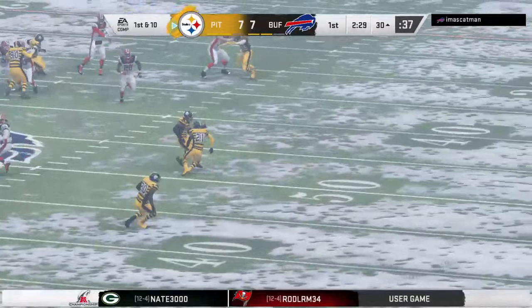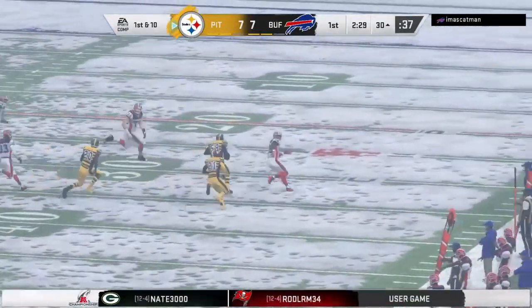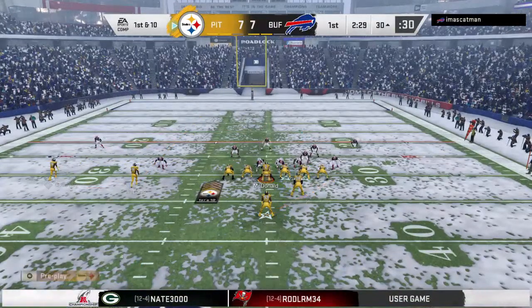Well, this is a defense that can confuse even the best of quarterbacks with their zone schemes. And here you've got a linebacker that's going to stay at home and just sit down in that zone. And this one basically comes right to him. So first and 10 now from the 30.